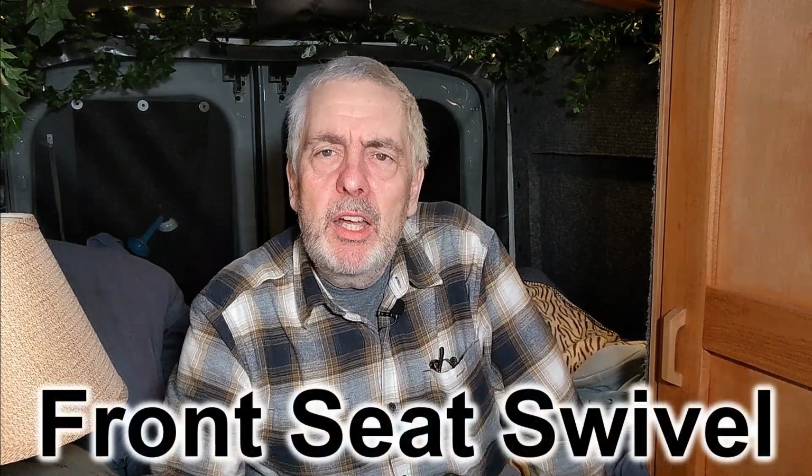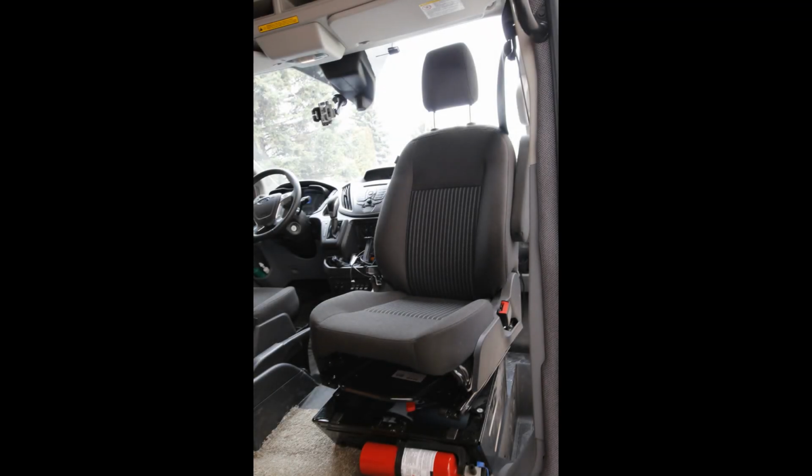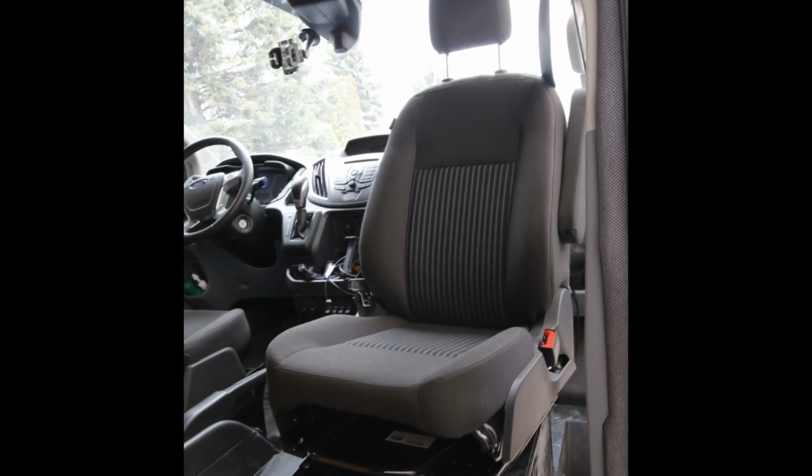All right, the next thing, swivel chair. I have a passenger chair that is swivel, and I love having the swivel chair. It is great to have. It's comfortable to have. It gives me somewhere to sit. I'm sitting on the bed right now. I sit here quite a bit, but having the passenger's chair is like having a recliner. It's so comfortable. So that's another big one. I love that.